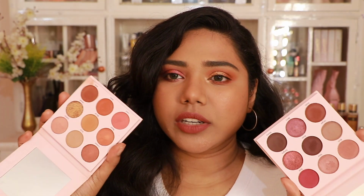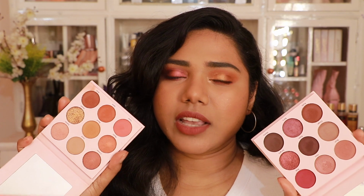I think that's it, you guys. So that's my pros and cons. Definitely there are a lot of cons compared to pros. All in all, I think the quality of these eyeshadow palettes, they are buttery smooth. They blended out really well, and some of the shades performed really good, but most of them didn't.